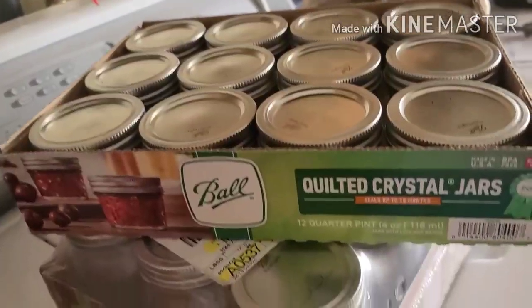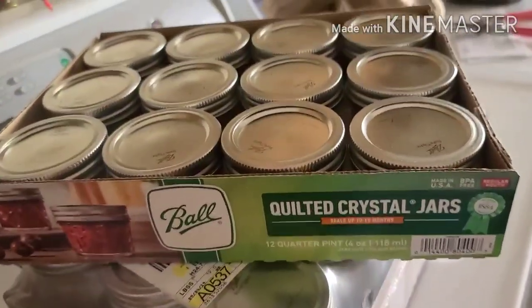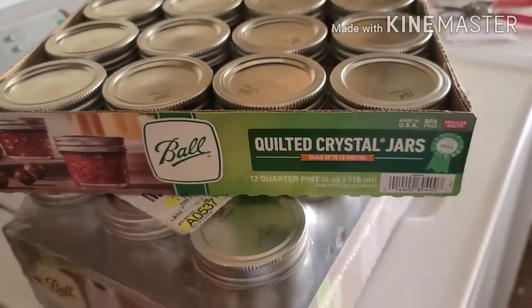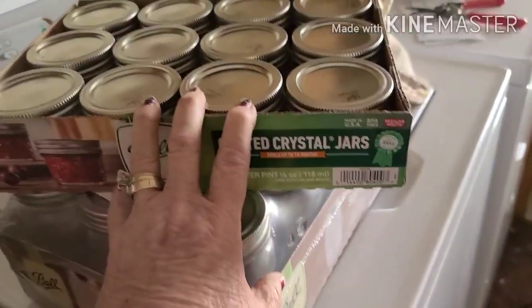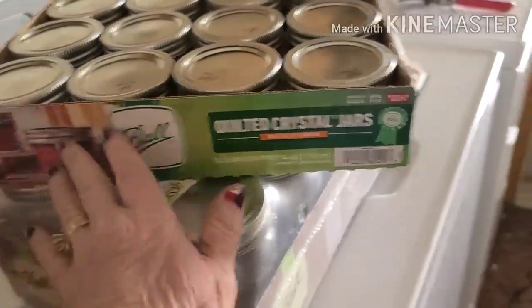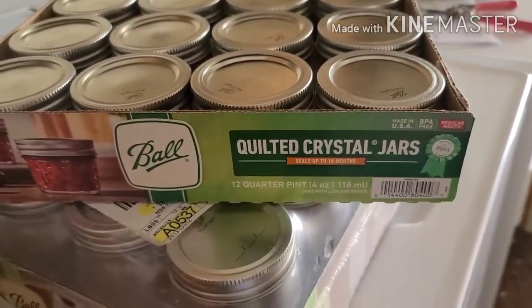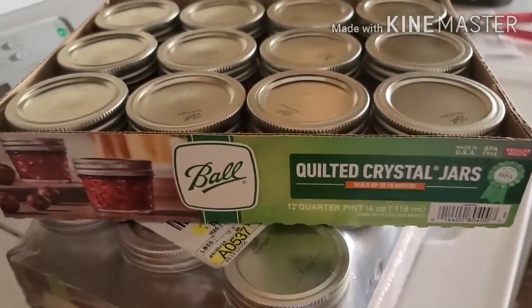And what you see here is not everything I bought. I bought almost $100 worth of jars between the two places, and they're only like $11, $13 a piece, something like that. I mean the box. So you can see I bought a few, so I should not run out this year.